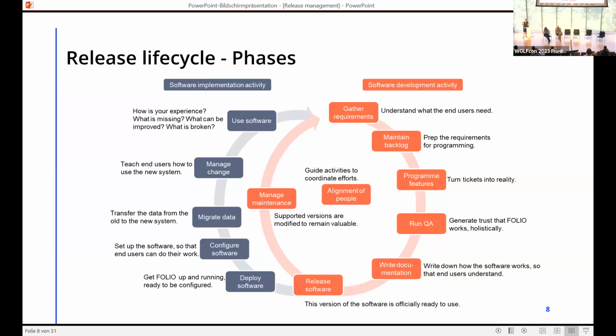We start at the top on the orange side. Librarians have requests for their software. We need to gather them. We need to understand them. Then a lot of the work is maintaining the backlog, refining these requirements. I called it translating them, so that the developers, who are often not librarians, know how they can implement those requests for the librarians. And for what it's worth, that can also be quite a chunk of work and very iterative, going back and forth between the librarians who want something, the what, and then the programmers who will figure out the how it's implemented.